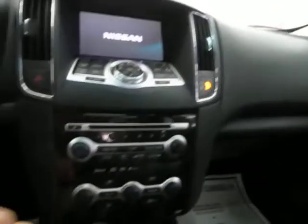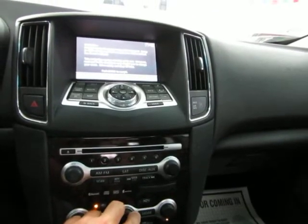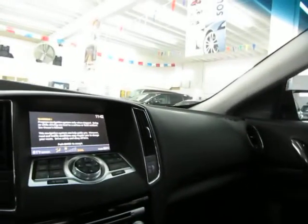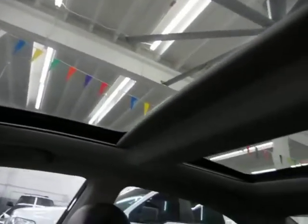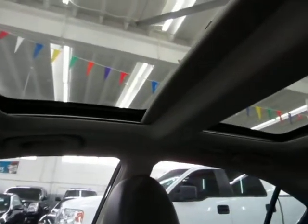Alright, car's on. Let's go ahead and turn on the air conditioning first because it's fairly warm today. And while our navigation boots, we've got to okay this by pressing here, and there's the navigation. We get a panoramic moonroof, as you can see. It encompasses pretty much the whole roof, and it does have a power shade. Let's put the shade on first so you can see what it's like. Trying to get that over my shoulder so you can see it. This is so you can block out the sun. Okay. Now we're gonna go ahead and open it.